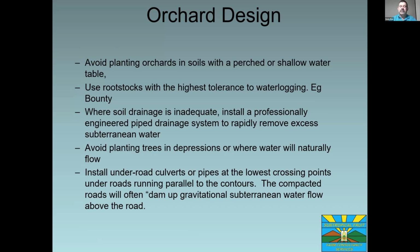Install under-road culverts or pipes at the lowest crossing points under roads that are running parallel to the contours. In my experience in Australia, I've seen trees on the upper side of a road dying and trees on the lower side of the road looking okay. That's because of the compaction on the road damming up water above the road, and you get a buildup of subterranean water above the road. So you should look out for that.